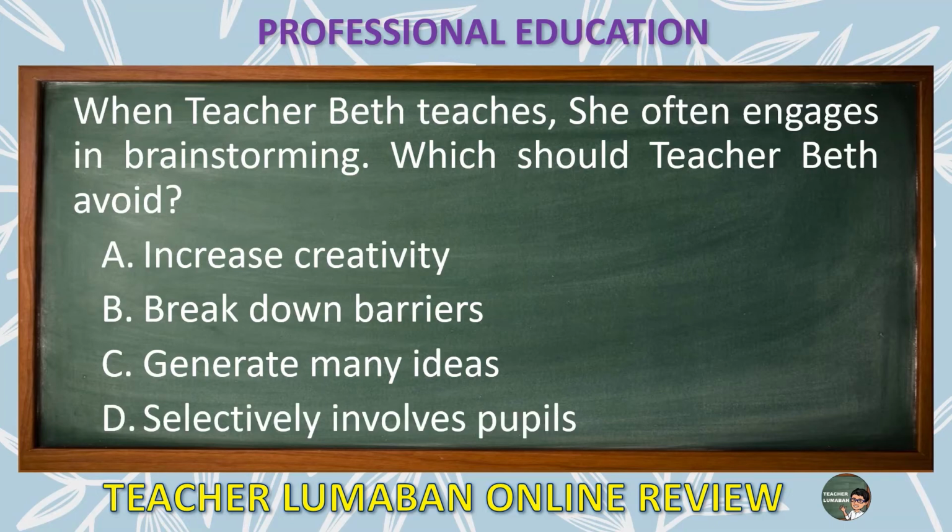Choose the suitable answer based on the given choices in 5 seconds. 5, 4, 3, 2, 1. The correct answer is D, selectively involves pupils. When Teacher Beth teaches, she often engages in brainstorming. Teacher Beth should avoid selectively involving pupils.